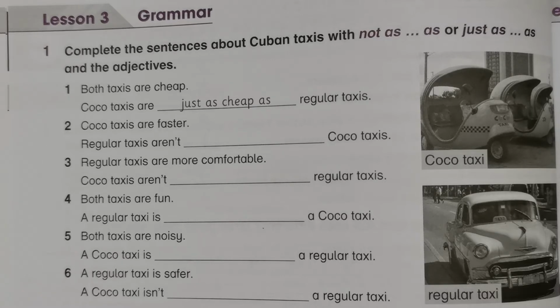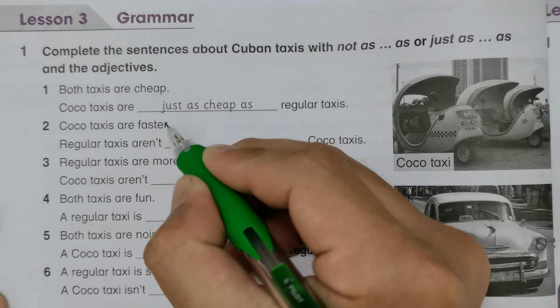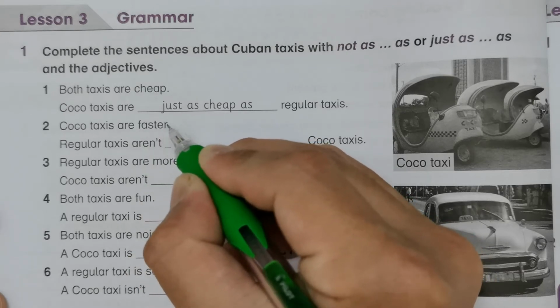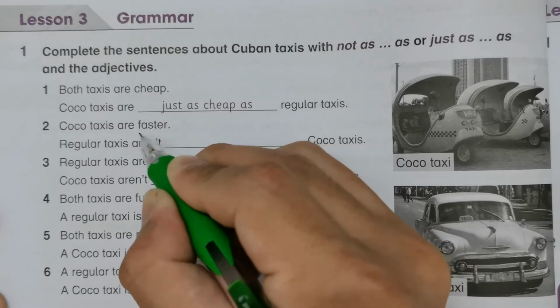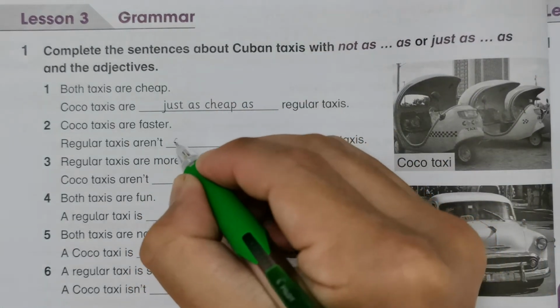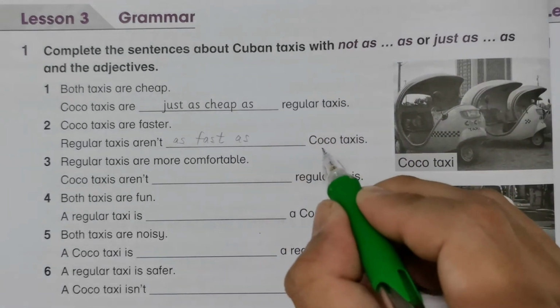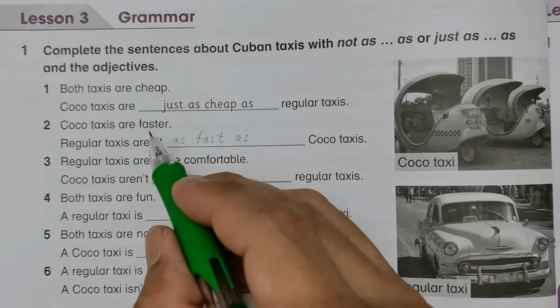And the adjectives. Number 1. Both taxis are cheap. Coco taxis are just as cheap as regular taxis. Then number 2. Coco taxis are faster. Regular taxis aren't. So basically we need to leave out this -er here because this is the comparative degree of the adjective. So we need the simplest form of the adjective, which in this case is fast. So aren't as fast as Coco taxis. So meaning Coco taxis are faster.